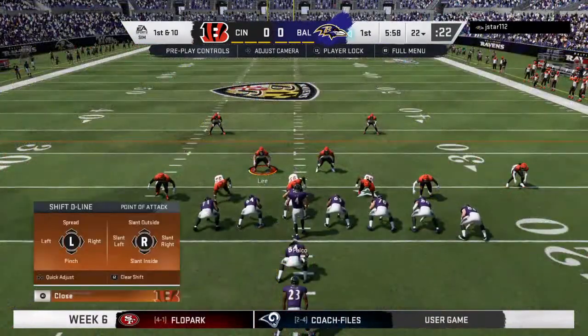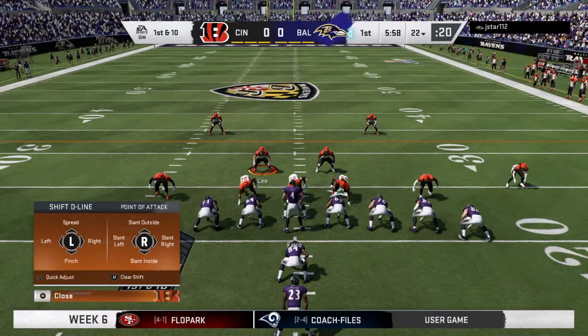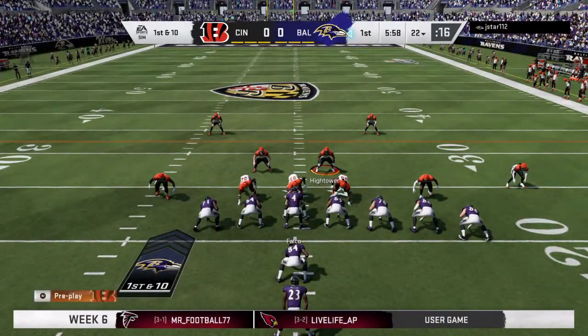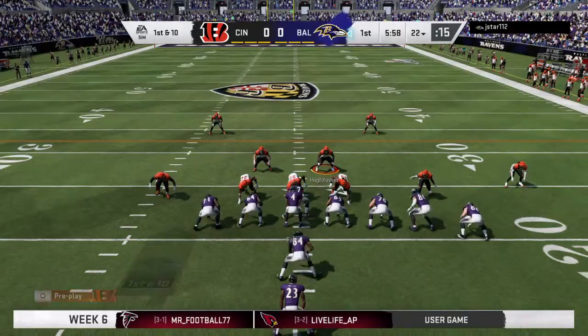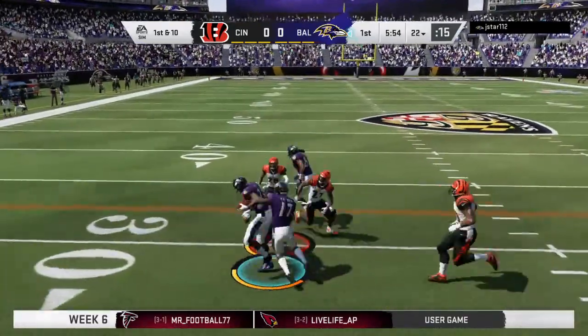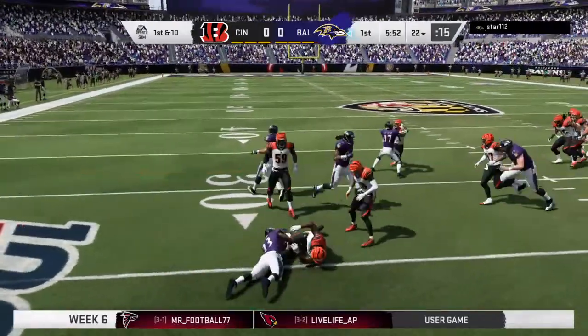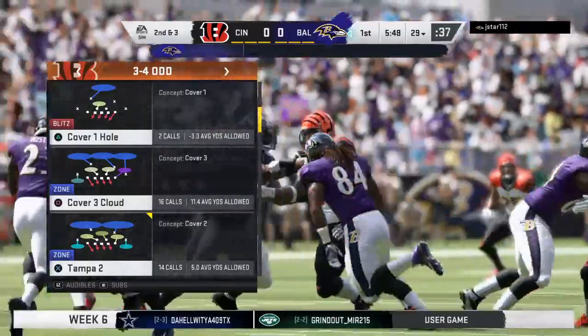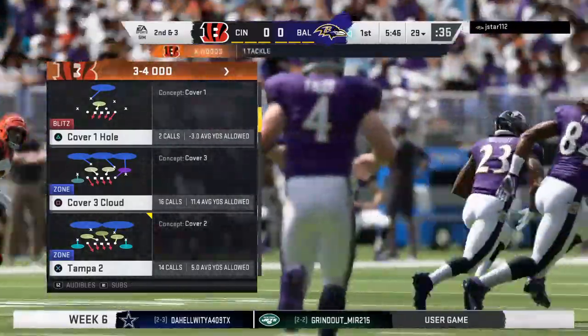Here we go. 30 base. Watch the run, watch the run. The former Purdue Boilermaker, Raheem Mostert. 7 yards on the pickup there, and it'll leave him with a 2nd and 3.